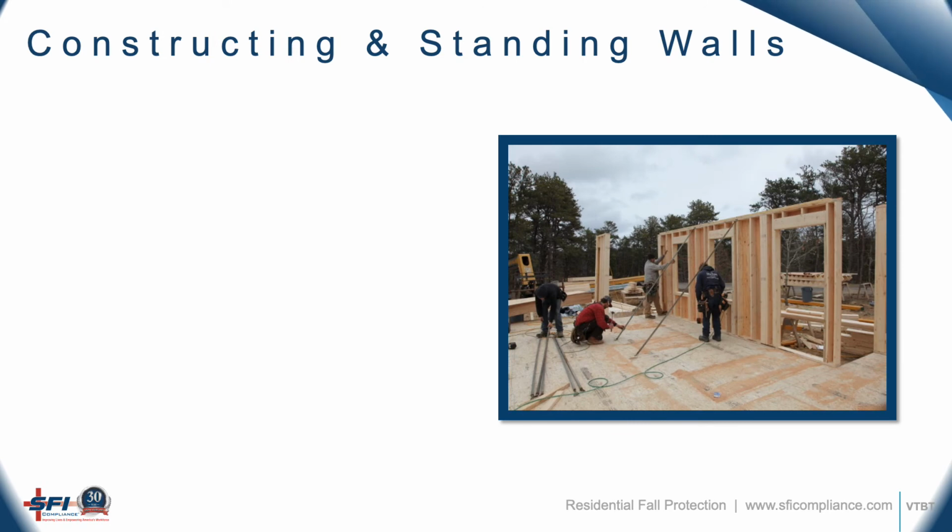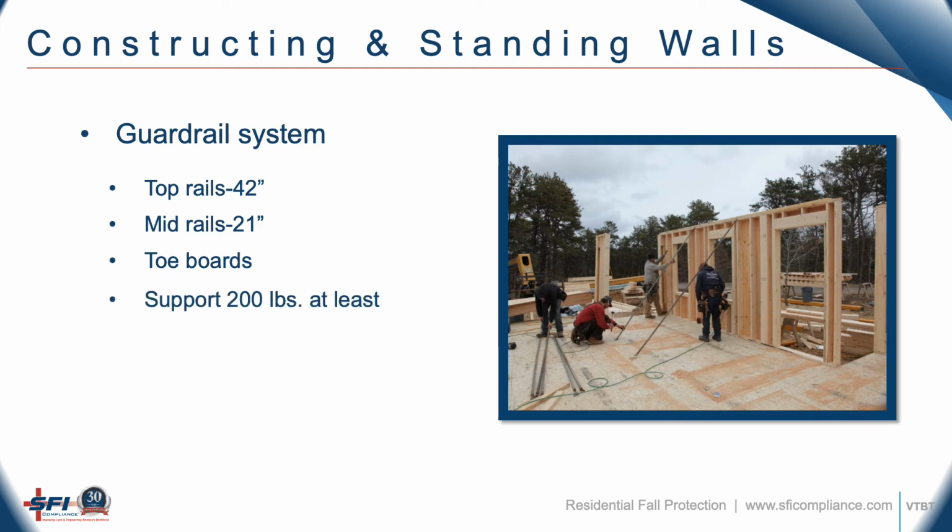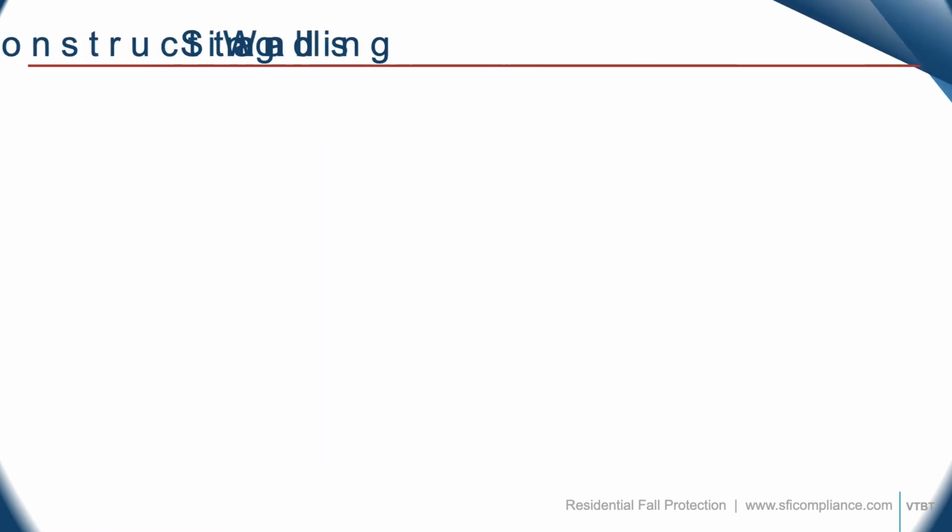Framed wall sections are usually constructed on the ground and typically include sheathing and openings for windows and doors. Guardrails across these openings can help prevent falls while work is being performed and after the walls have been erected. When using guardrail systems, make sure you have a top rail at 42 inches, mid rails at 21 inches, and toe boards. Top rails must support at least 200 pounds. If you are protected from falling over 6 feet at leading edge work with guardrails and they need to be removed to install walls, fall protection is required.